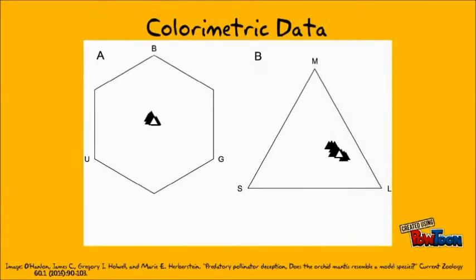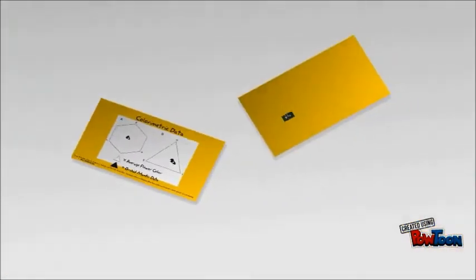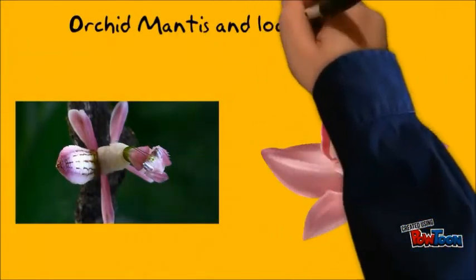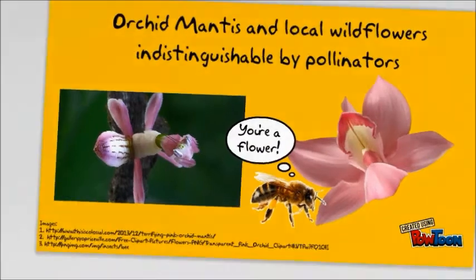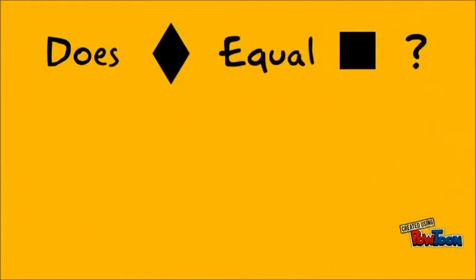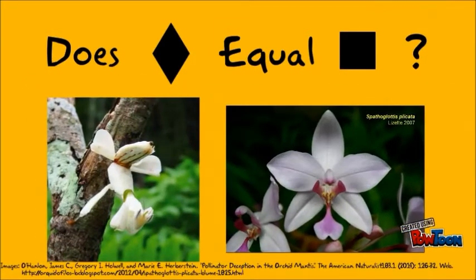This spectral data was then organized into hexagonal chromaticity and Maxwell triangle chromaticity diagrams, where black triangles represent the orchid mantis data and white triangles represent the average flower color in the region. These diagrams show that through the eyes of a pollinator insect, an orchid mantis is essentially indistinguishable from a native flower. In a subsequent study, the researchers also performed a geometric analysis of the orchid mantis and the wildflowers.